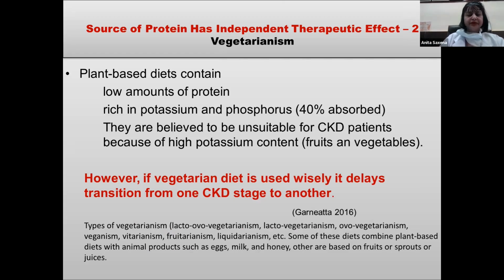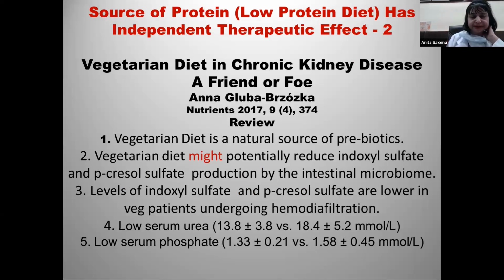And the plant diets, when you talk of them, they're believed to be unsuitable for CKD patients because of high potassium content, but you can always take care of that. You can choose fruits and vegetables which are low in potassium. However, if vegetarian diet is used wisely, it delays transition from one CKD stage to another.